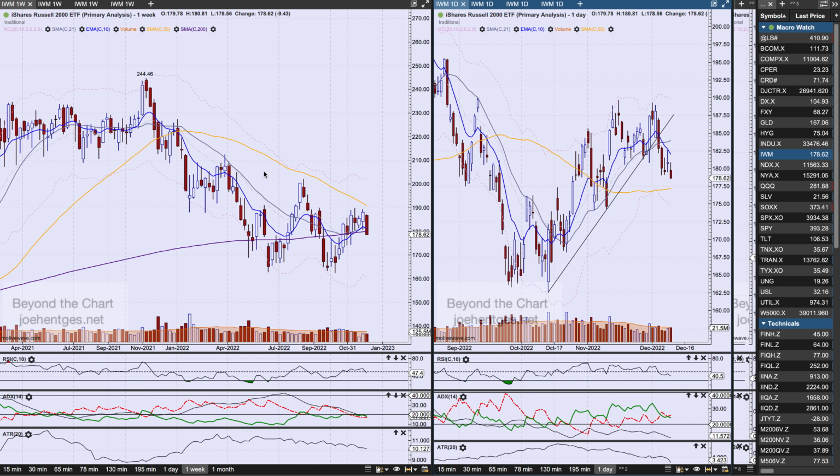Okay, here's how the IWM looks on a weekly and daily basis. So here's that 200-week moving average over here. And you can see how it's been oscillating around it. Well, here's mid-June, a little bit of support, broke below it, back above it, back below it, back above it, and now we closed this last week below it.